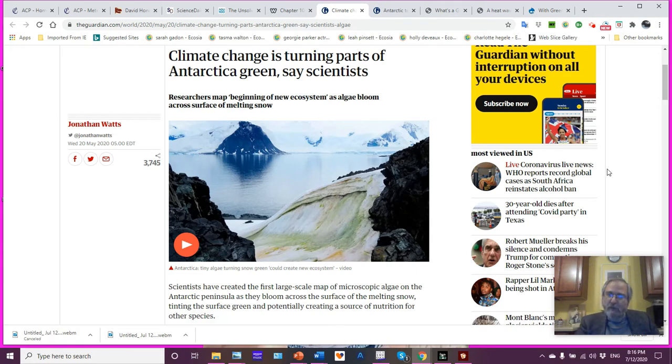I want to share with you what you see right here, and I'm sure many of you have probably heard about this. Climate change is turning parts of Antarctica green. Researchers map beginning of new ecosystem as algae bloom across surface of melting snow.